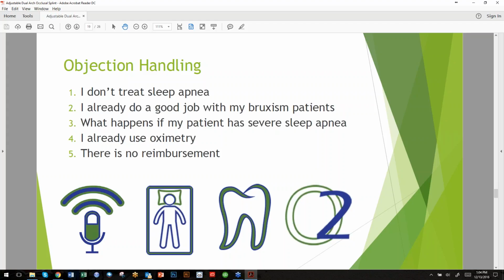Number 3, what happens if my patient has severe sleep apnea? Again, this refers back to what I was talking about with number 1. There are some patients for whom no appliance is appropriate. Their airway is in such a condition that they need to get to a sleep lab. Number 3 is also good news.